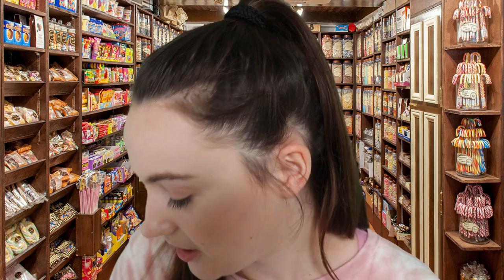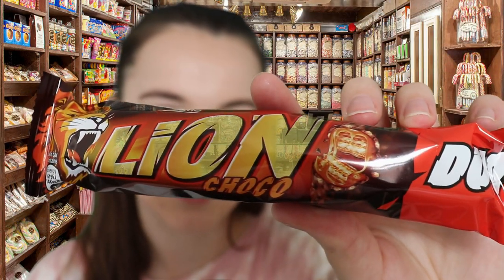Have you ever heard of the Lion Bar? Lion, as in roar. Lion? I found it. So, this is the Lion Bar by Nestle. This is so, so yummy. This is the Lion Bar. And again, it is a duo, so you're getting double, basically.